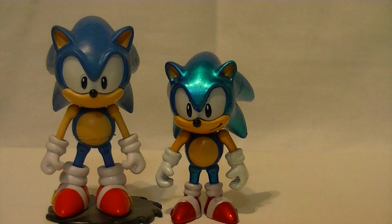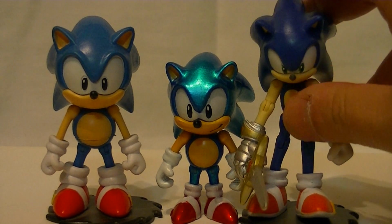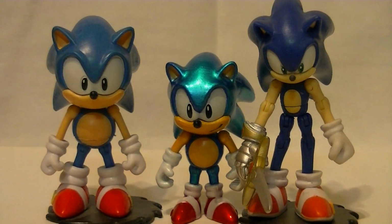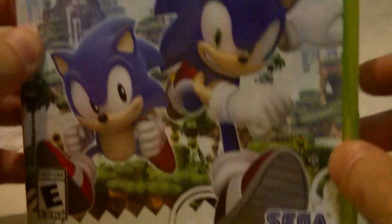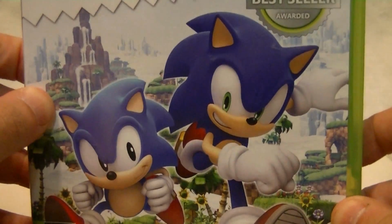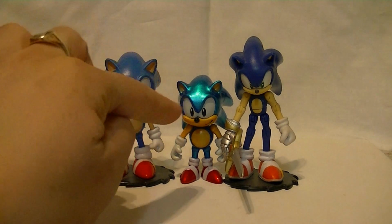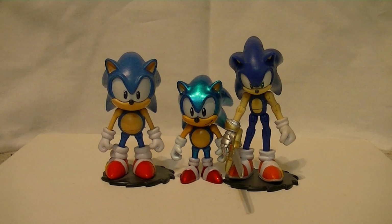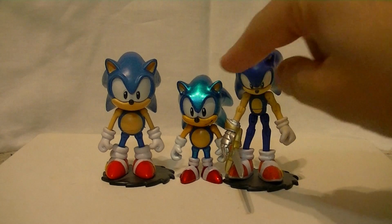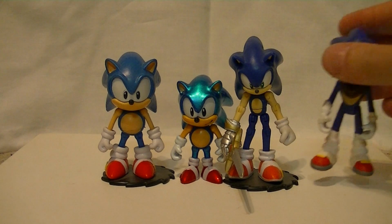Now, that being said, there is one issue I always had with the classic Sonic figure, and that had to do with scaling. Well, this classic Sonic, standing next to the modern interpretation, again, showing off that I have the Black Knight Sonic, actually looks a lot better, more like the scale of how classic Sonic looks to regular Sonic in the Sonic Generations video game. So, stand classic Sonic next to modern Sonic, and you have the characters in proper scale to each other as they appeared in the video game. I really like that. It looks a lot better because you can see their faces are much closer to the same size.